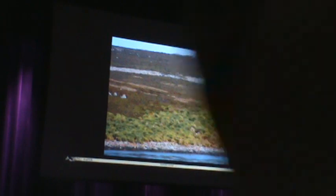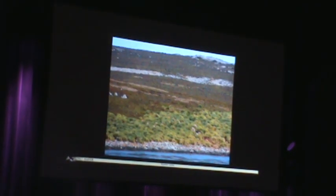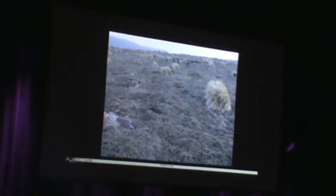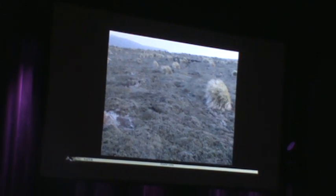But inland from that, you have a low sort of heath-like vegetation, very much like a tundra, very easy to walk on. That's the darker green. And close up here, you see a little bit of tussock starting to come in, but most of this is a carpet of what's called diddledee. And diddledee is this heath-like vegetation.